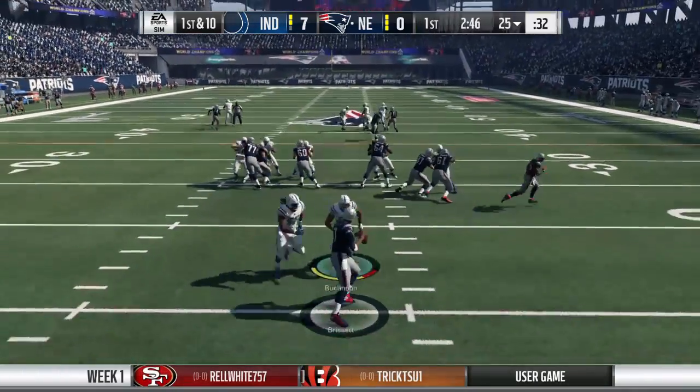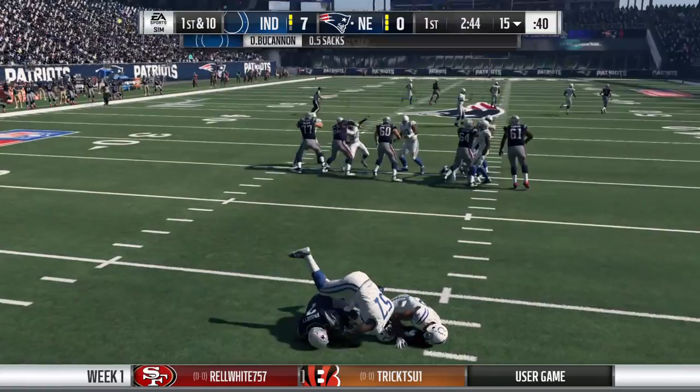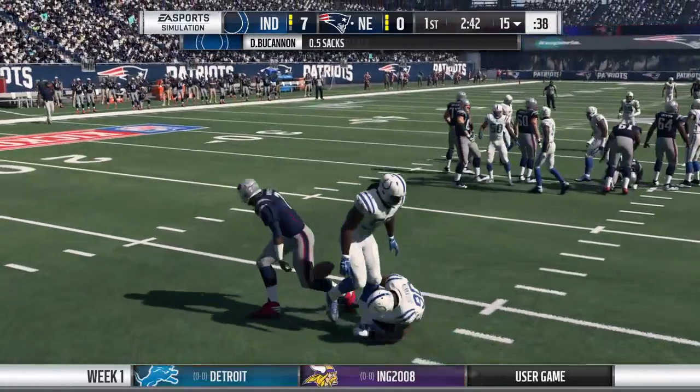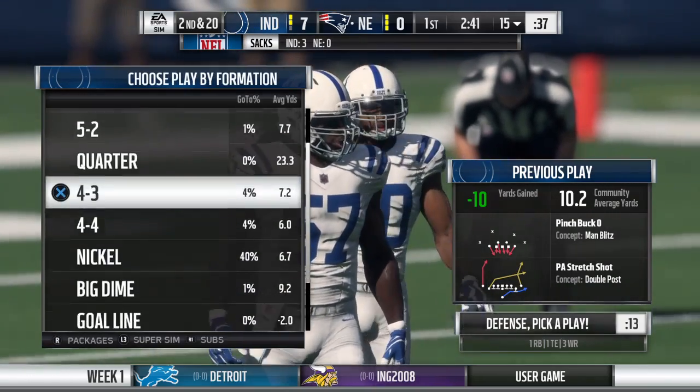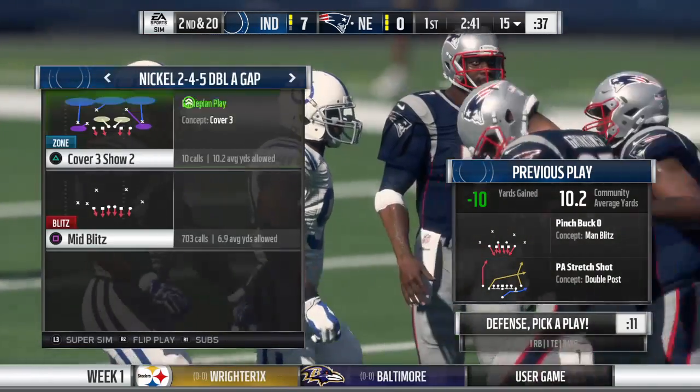They go play action here on first down. Rush coming, and he's taken down. Dayon Buchanan. In from his linebacker spot. He's able to drop him for a loss of about 10.